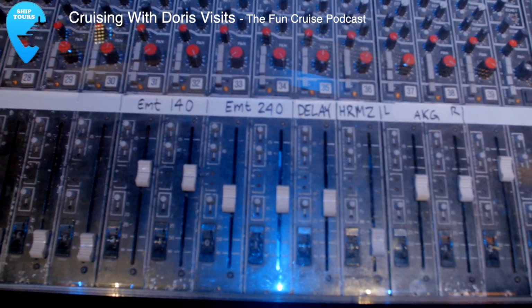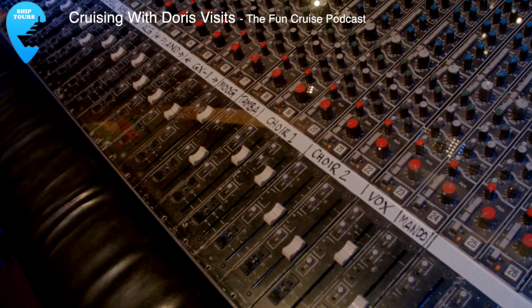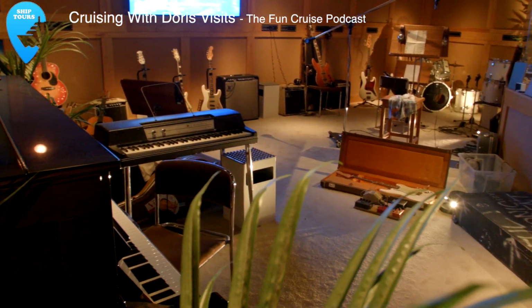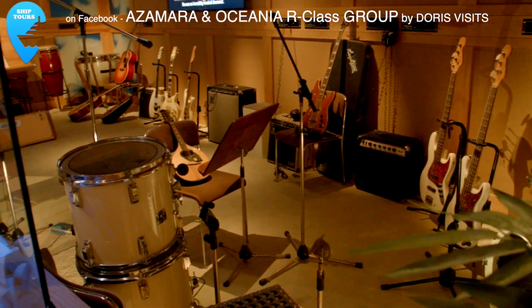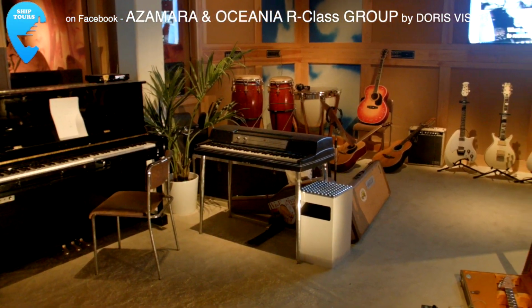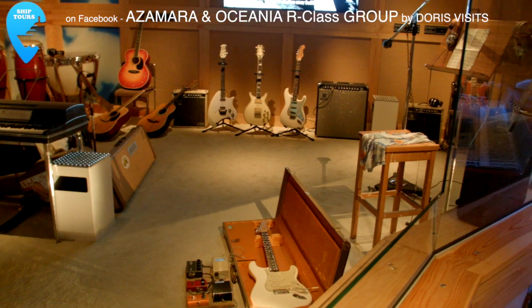This is the sound recording desk and the instruments on which so many ABBA hits were written and recorded. It's amazing to think that hits like Fernando and Dancing Queen, my personal favourite, all began here. There are guitars, pianos, drums, percussion, which when mixed with their fantastic voices became a recipe for major success. They were everywhere.